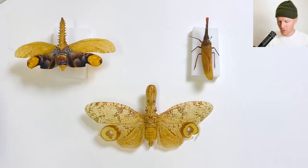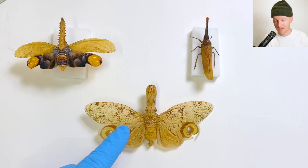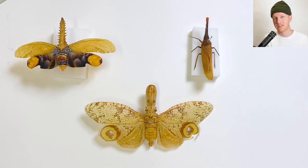So if we're trying to answer the question, what is the purpose of these giant noses? Well, based off this guy right here, it's probably a defense mechanism. Based off this guy right here, maybe it's like a mating call. And based off this guy, well, maybe it's just like, I don't know, a festive ornament. So what do you think?